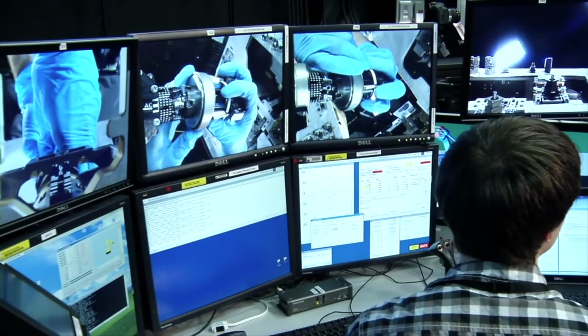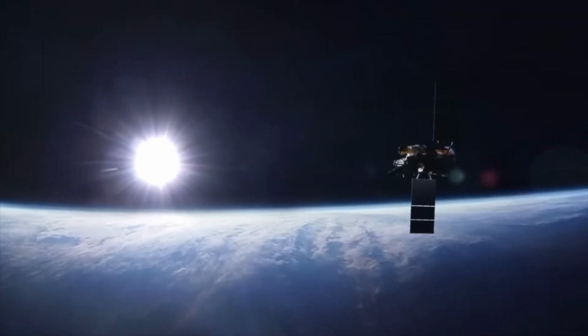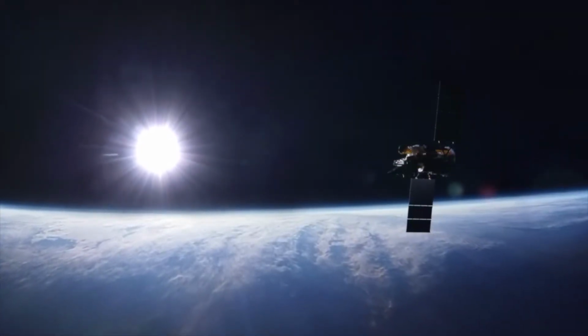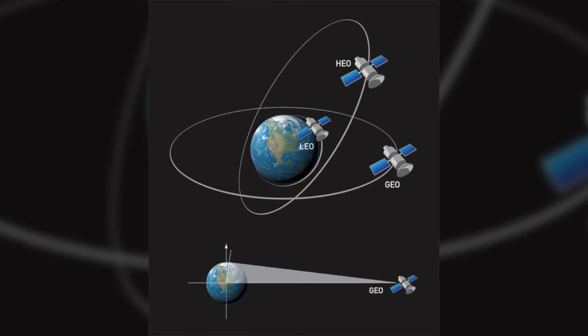Finally, to make the challenge even more complex, the majority of the satellites that would benefit most from servicing are in geosynchronous Earth orbit, or GEO. GEO is inaccessible to humans at this time, which means that only robots can do the job.